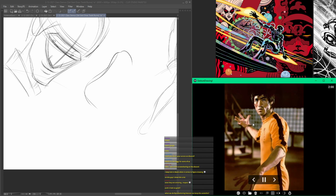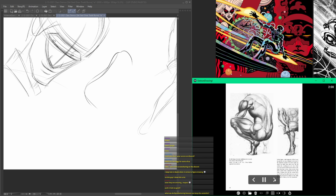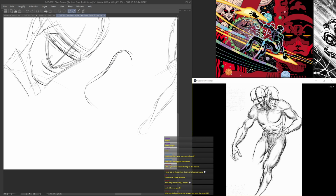This is not a Burne Hogarth. Well, we'll change it to something else. Here, let me find something suitable. Sorry, folks. Yeah, that's a good one. That one actually shows off a little bit of the leg stuff I'm talking about.